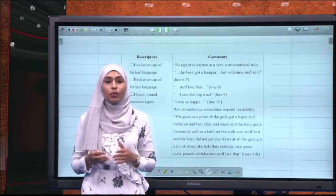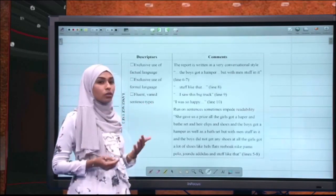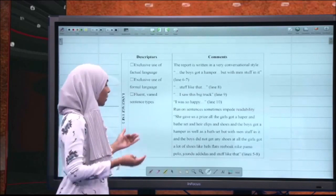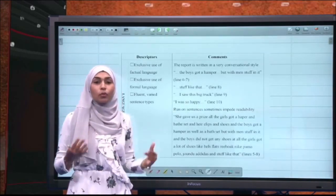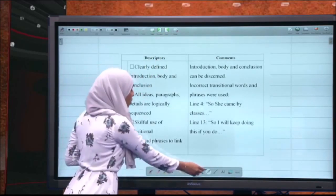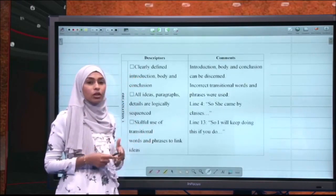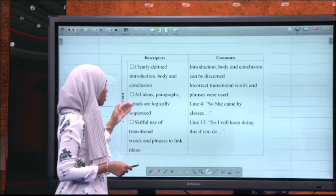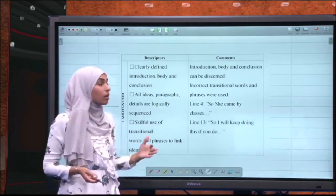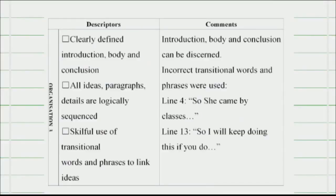So just before the break, we read our first report for today and we started analyzing it using the rubric. We just covered content and now we are on to language use. Actually, we are at the end of language use and we're going to move on to organization, right? So let's discuss the organization of this report a bit. We are looking at a clearly defined introduction, body, and conclusion. I must be able to tell where the introduction is, where the body of the report is, and the conclusion, of course. All ideas, paragraphs, and details are logically sequenced.